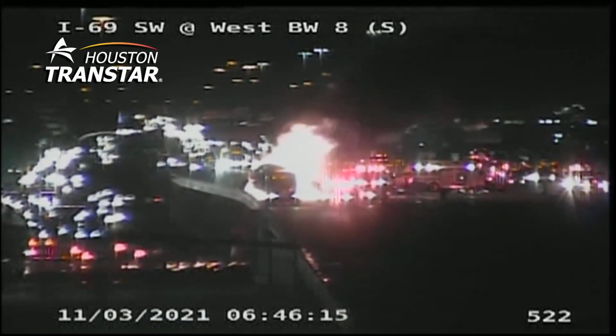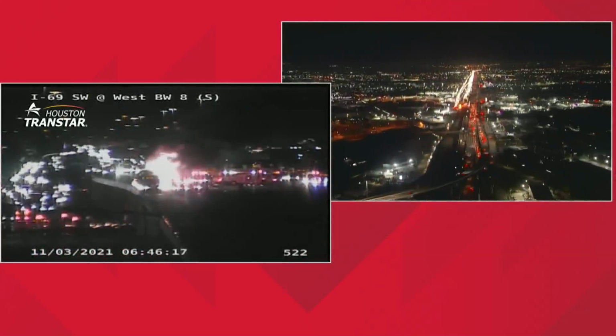But this is all main lanes, northbound closed. You're definitely going to have southbound rubbernecking delays. You can see how high those flames are. It's super intense, and it has been for quite some time. I don't know what contents are in this truck, but it has been blazing for quite a while.